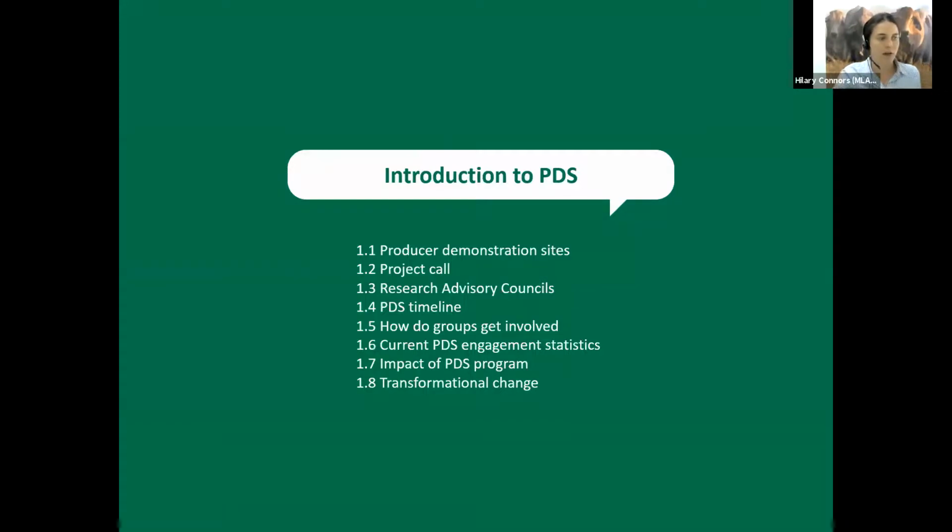Just to begin with, I'm going to give a bit of an overview of what the program's about, how the project call works, and how the priorities are set. Also, just how you get involved as a producer group, and then also give an overview of where the PDS program is at now, how many projects we've got, and some of the impact data that we've been able to obtain throughout projects that have been running across the last few years.